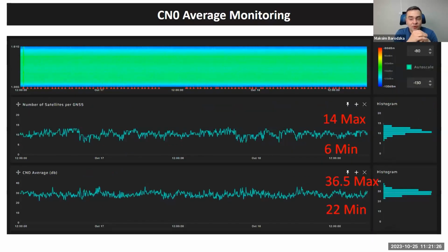And this is data for a few days for GPS only. And it became obvious that setting a simple threshold will not give you much. The average value of the signal-to-noise ratio and number of visible satellites fluctuates widely during the day, even without any interference. And of course, it all depends on where the antenna is installed. This particular data is acquired with an antenna that only partially sees the sky. That's why the fluctuations are so strong.